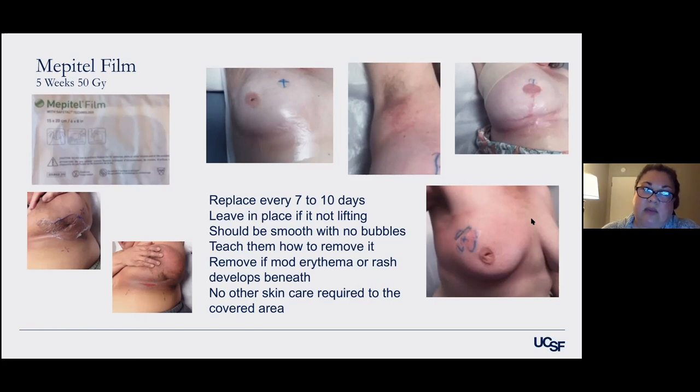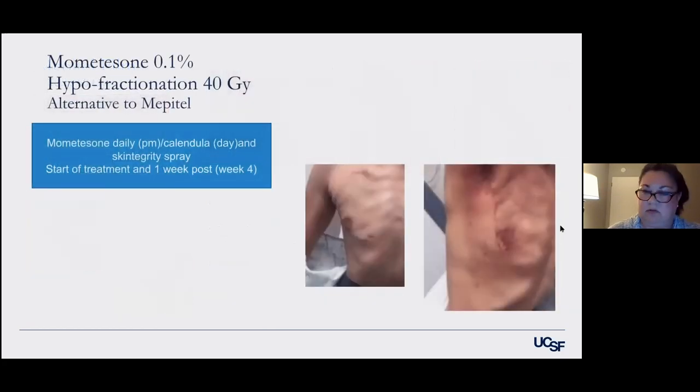Once patients start getting red, we leave it off, and we look at using other skincare products, such as a product here that you see. And this is a patient at the beginning of treatment, and the patient at 5 weeks, and you can see her skin is intact, and it's basically just a little bit of pinkness and redness. So it actually does a really nice job of protecting the skin. And I'll go to our next slide.